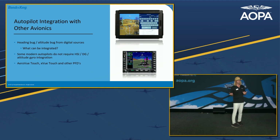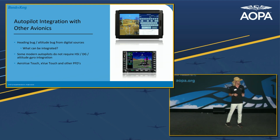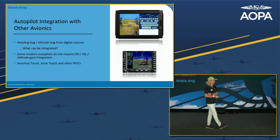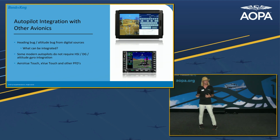So when I talked a little bit about integration already, we do integrate with a lot of different avionics out there, like heading bug and altitude bug from digital attitude sources. We don't require those digital attitude sources in the AeroCruise 100. So we're literally only using the heading bug and altitude bug outputs from things like the Garmin G5 and the Aspen product line.